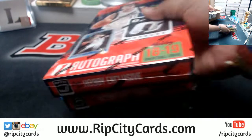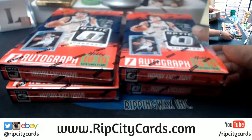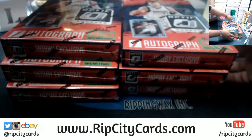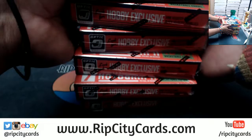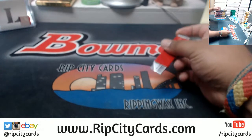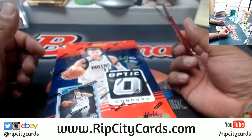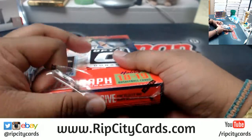One auto per box in this stuff. Jason pulled a non-auto super fracture of Spud Webb and a gold auto of MJ, Magic Johnson, to be specific, to 10. Oh boy. Well, I can't pull the Luka Doncic 101 because that came out of one of the first of the line cases. Which, if you ask me, sucks. But you didn't ask me, so I'm just stating an opinion there.